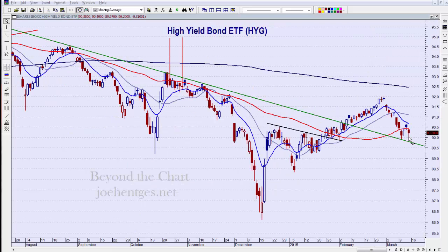Okay, the high yield bond fund, we just got one more day of action on these. So again, it pulled back. Again, we were bouncing off of this trend line, and now it pulled back a little bit. So, not really a whole lot to say about that. Not a whole lot of change.